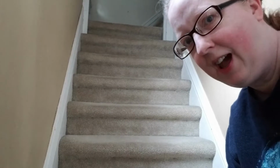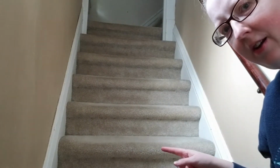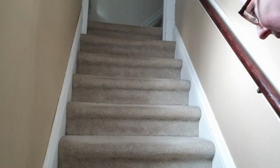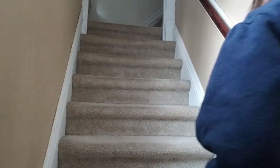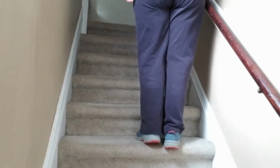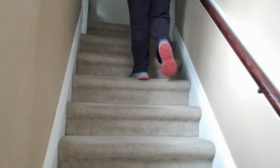Hi guys. I've got shoes on. When Megan and I were coming downstairs just now, I pointed something out to her. This is kind of weird. When I go up the steps, I have to do my left foot first, like this. Left foot, and then we're going, okay. I can't do the other way or it's too painful.